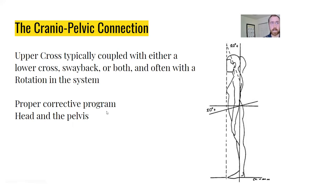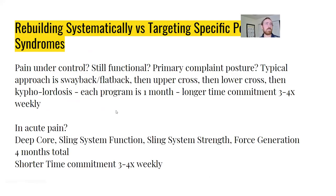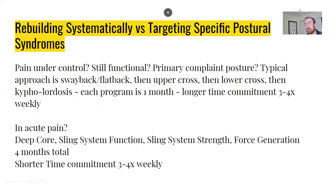What do you need? You need a proper corrective program for the head and pelvis. Okay, now you can say, hey man, I've got this forward head posture, and you can correct this a couple ways. You can rebuild systematically, or you can target specific postural syndromes. So say you don't have acute pain and you're just like, man, my posture's funky and I have chronic pain, but it's not horrible because I'm like 25 right now, but it's going to get worse.